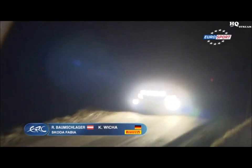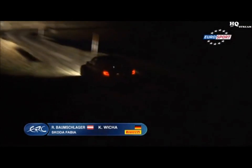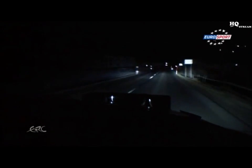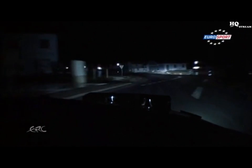Raymond Baumschlager, thankfully the service crew sorted the electrical problem. Now says he's targeting top 3. You can see fireworks from the onboard there. Enthusiastic European fans.